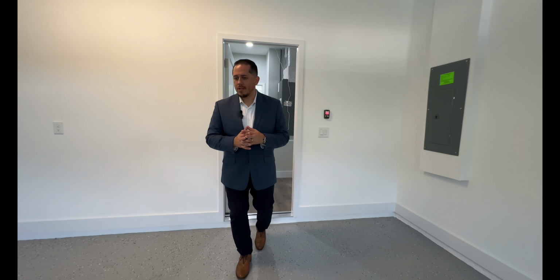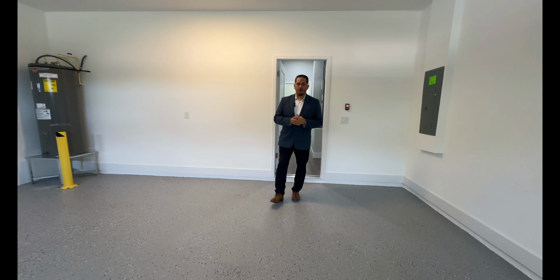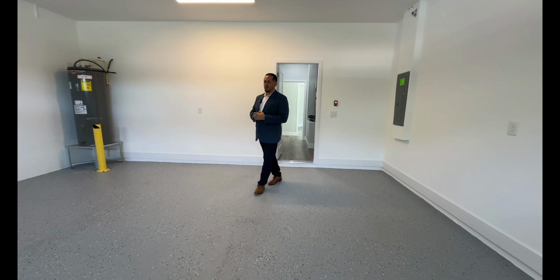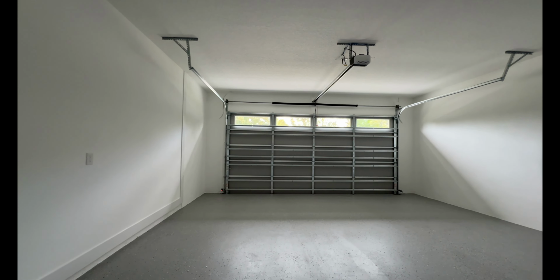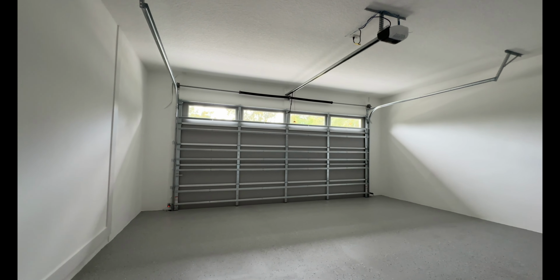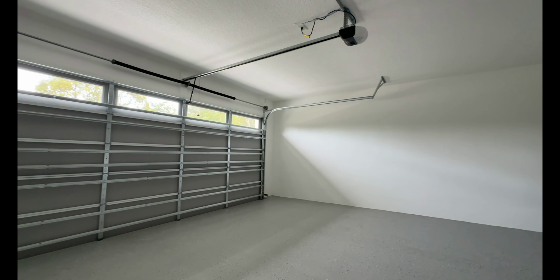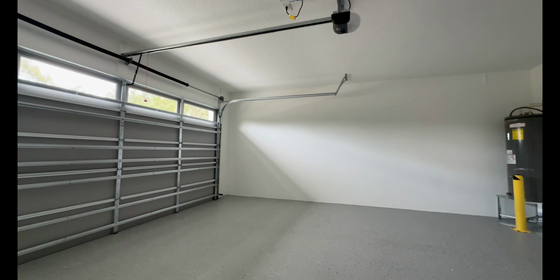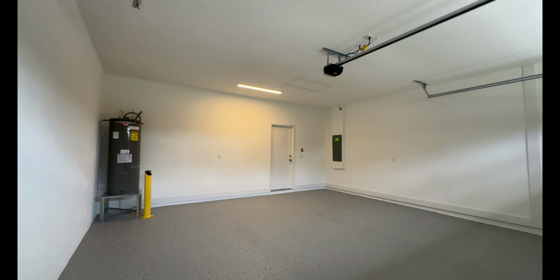Now, coming into this garage, I know a lot of folks appreciate that we show these garages because we gotta know where we're gonna park our cars or where we can establish our workstations or whatnot. High ceilings with this garage, so you could definitely install some overhead storage here to save some space around your vehicles. Access to the attic here as well within this garage. You also have your water heater, which a great detail is it's elevated for you. So if there's any leaks, you're not gonna have any issues with that.